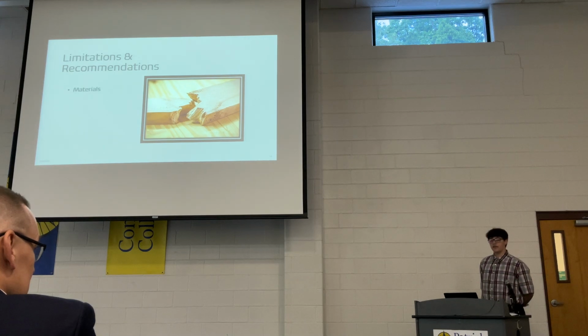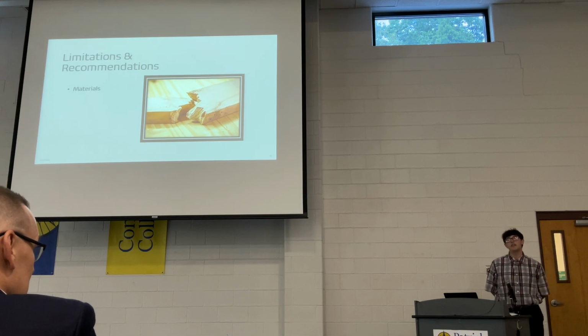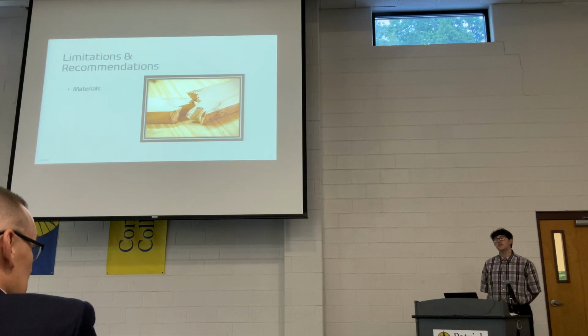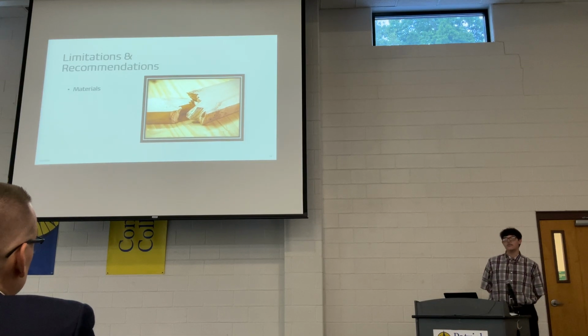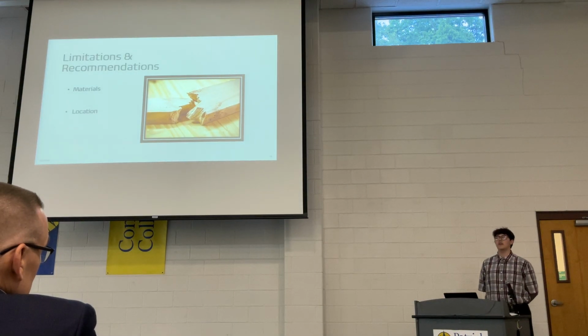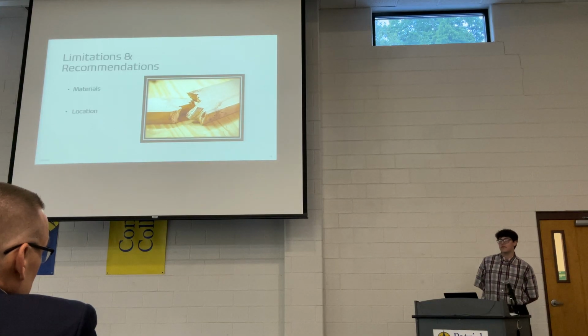My study was not perfect. The materials that I used could have been much better. For example, I used a type 2 sound level meter, which has to be accurate within 2 decibels, like I mentioned before. So I could have used, hypothetically, a type 0, which would have given me more accurate results. The location that I performed my study in was also not the most soundproof. I did it in a detached garage in my backyard made out of metal. So there is a chance that outside sound could have influenced my study.